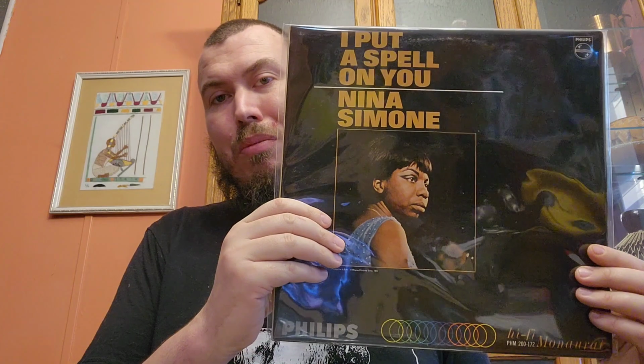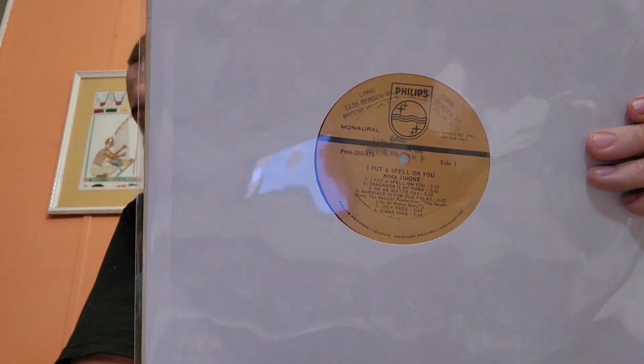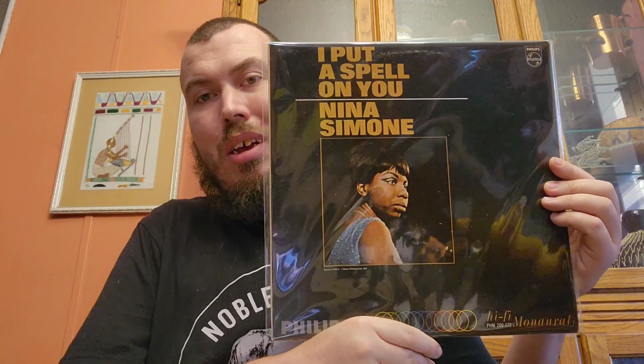This is Nina Simone, I Put a Spell on You. This is an original mono press on Philips. And on top, Deep Groove, and on top of that, it is a radio promo. And you'll have to take my word for it, but the sucker is clean as clean can be.